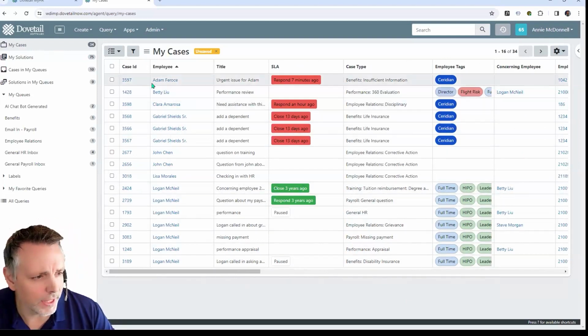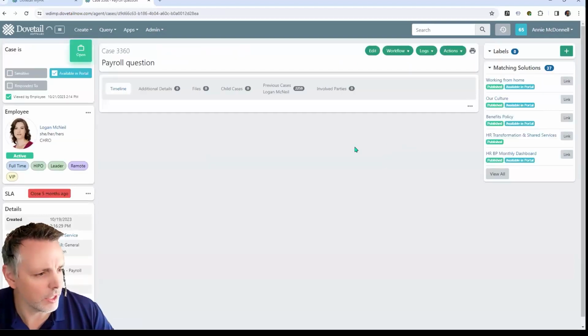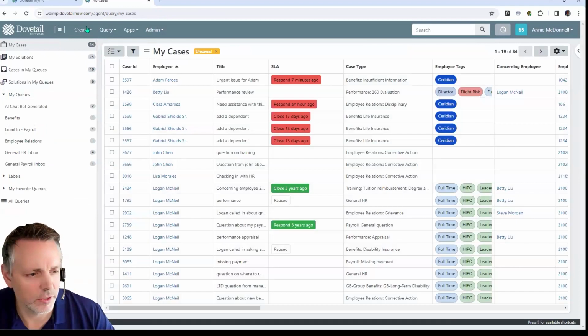If I need to open a case, I can simply click on one of the items here. So let's click on the email in payroll. And I think this isn't the question from earlier, but it's a similar question. And I can open it up and see that case here, for example. I'm going to go back and actually create a new case just to show you what a new case looks like.